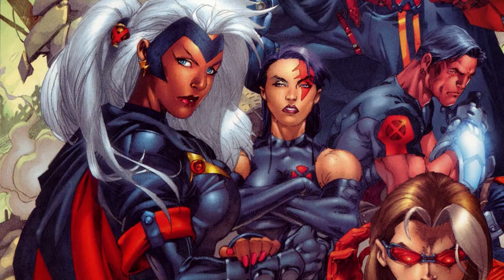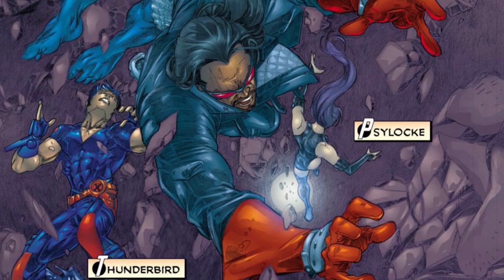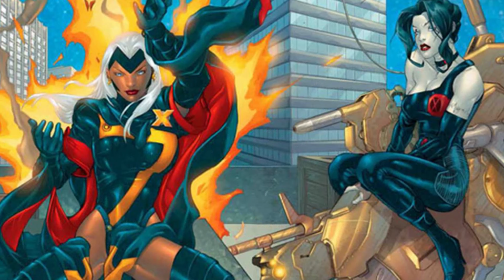There was a brief fad in the early 2000s of skipping the inks and going straight from pencils to colors, the most well-known example of which would probably be Salvador Larroca's art in Extreme X-Men. See how there are no actual blacks there, and it all looks kind of flat and washed out? That's basically the problem with how Marvel's movies look. Also, in the comics, everyone realized this didn't look good and stopped doing it.